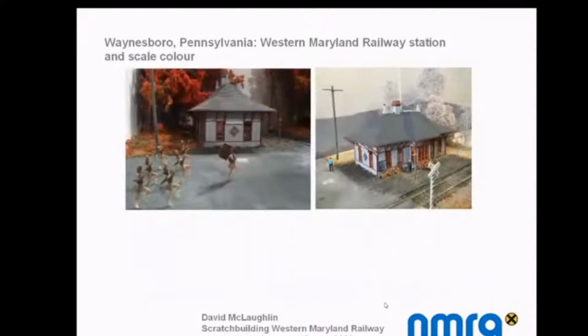Scale color is critical. The depot, as originally painted, as you see on the left, was simply just too dark. So dark one couldn't see the details. Not only was the depot itself too dark, but so was all the surrounding scenery. A radical change was needed, preceded by careful color experiments. Actually, they were not only too dark, they were also too weathered.